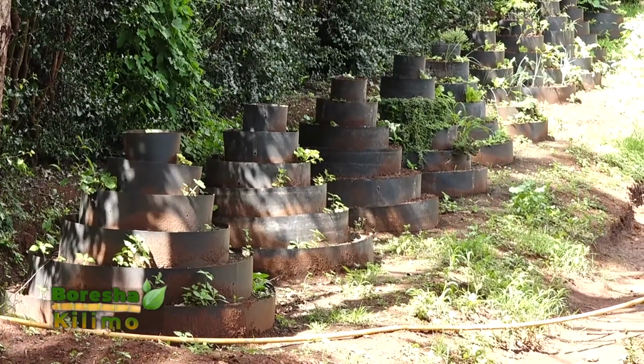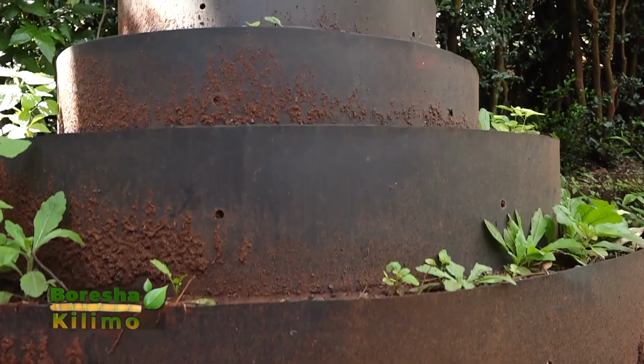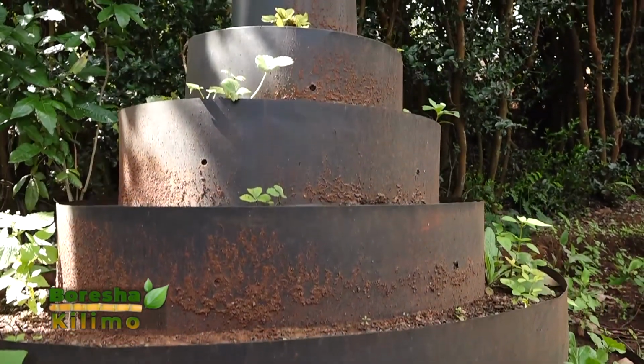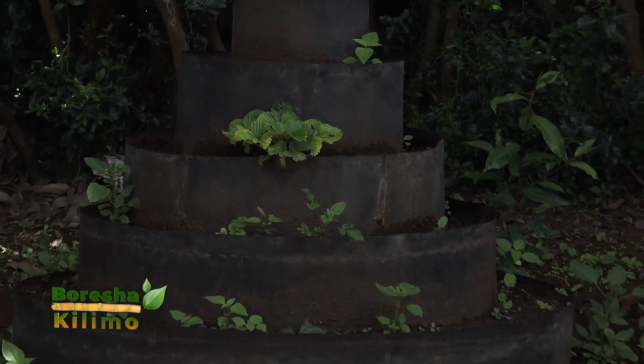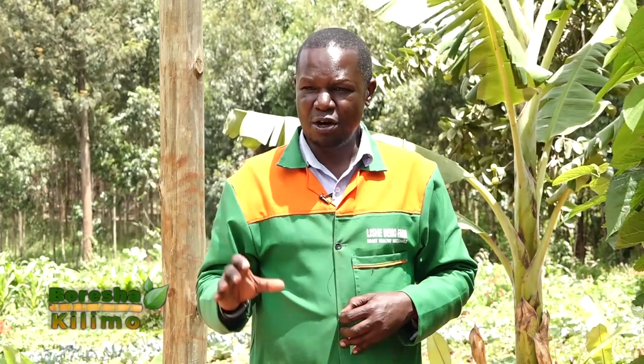And then number two, you must not have a big farm. Behind you is the pyramid garden or the vertical gardens, where you can grow crops like strawberry and vegetables and herbs, even if you don't have a big farm. 50 by 100 is a good business farm for anybody who wants to start.